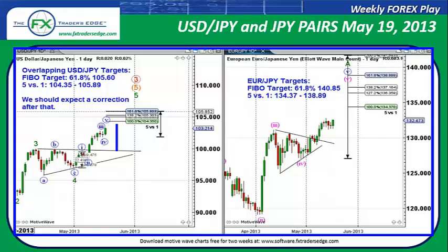Hello and welcome to the weekly Forex play for the week of May 19th, 2013, when we review the US dollar yen and yen pairs. Last week, the US dollar yen surged 1.54%, while all of the yen pairs held steady.